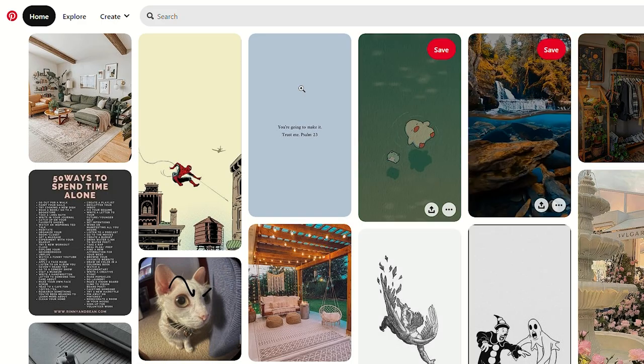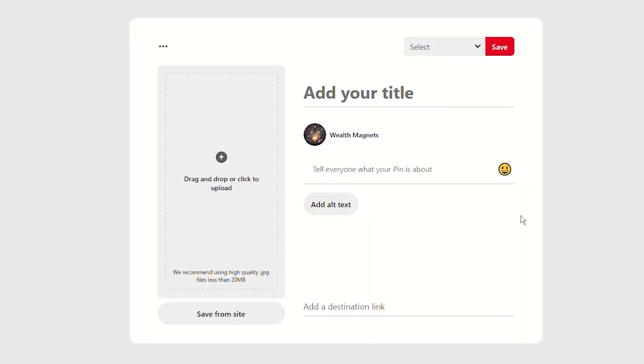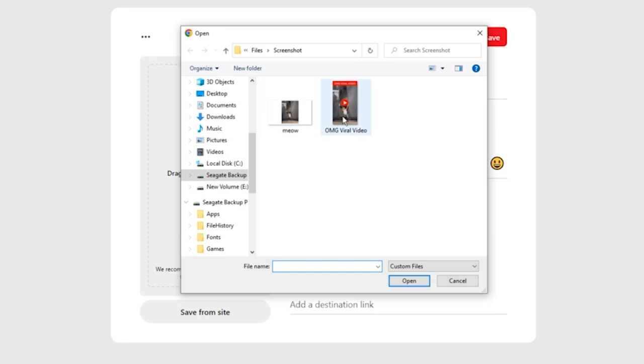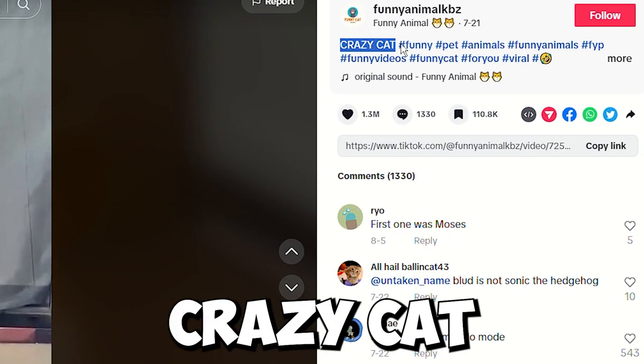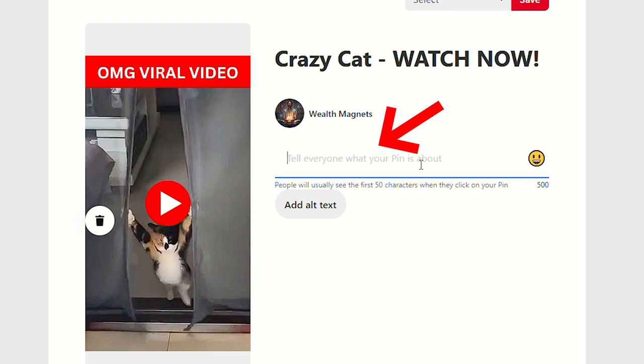Once done, go to Create and select Create Pin. Now, initiate the image upload by double-clicking here and selecting the image you made from your device. Then, input the title of your TikTok video in this field. For instance, we use the title Crazy Cat for our video, and we'll replicate that title here. Don't forget to add Watch Now to the title. The following field can be left blank.